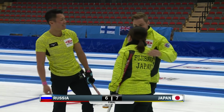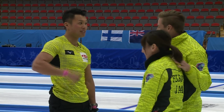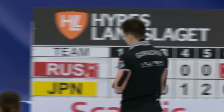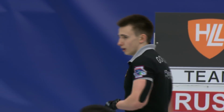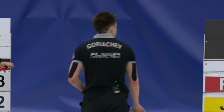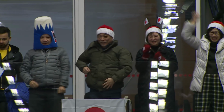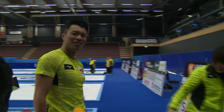Nice shot. I was so nervous. Nice shot, Satsuki, that was good weight. She was saying she was quite nervous before that one. Can't blame her. Only sheet out there, all eyes on just her and Yamaguchi. That was a good fight back from Russia, for sure, in that second half of the game. Arigato. Thank you.